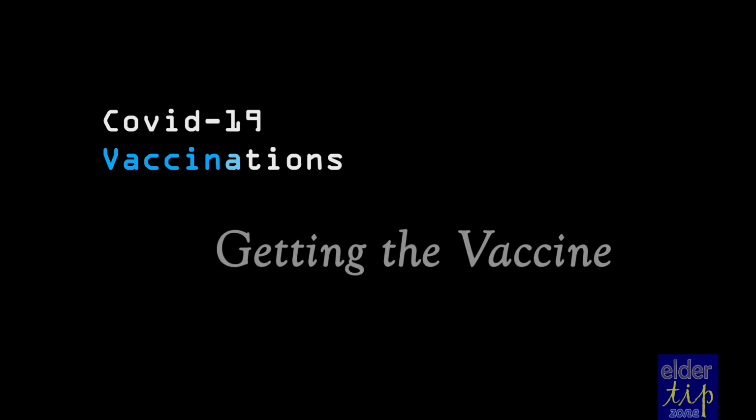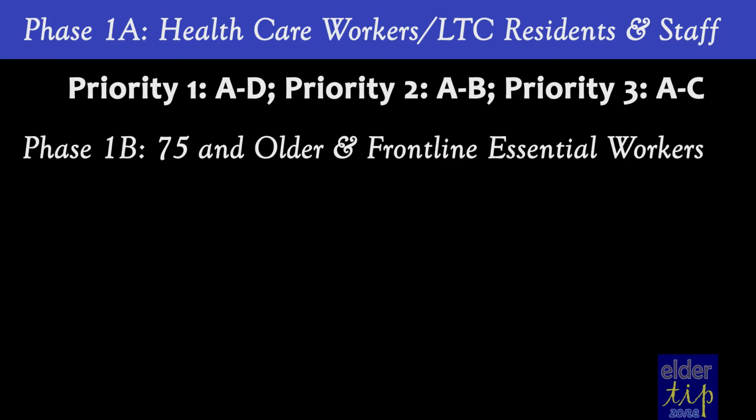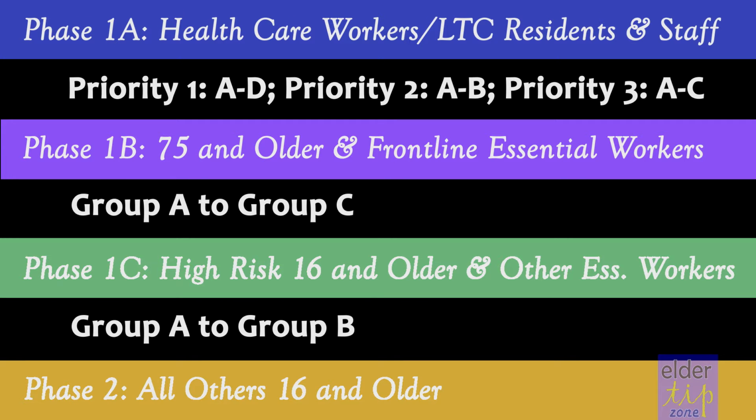Find your vaccination priority first. These are broadly broken into four phases, 1A, 1B, 1C, and 2. 1A is subdivided into three priorities, which have subgroupings. 1B has three subgroups, 1C has two subgroups, and phase 2 covers the balance. Here are the details.